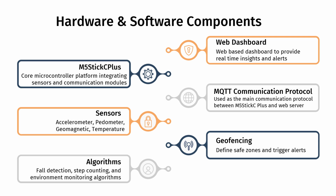So the first one is the M5StickC Plus, which is the main core device of the project. It integrates sensors and communication modules. For the sensors, we are using the inbuilt sensors of the M5StickC Plus, which are the accelerometer, gyroscope, and the geomagnetic sensor, and as for the external sensors, we are using a temperature and humidity sensor to determine the environmental data. Next, we are using algorithms to determine whether the wearer has taken a fall, to monitor the number of steps that the wearer has taken, as well as environment monitoring in the form of temperature and humidity.